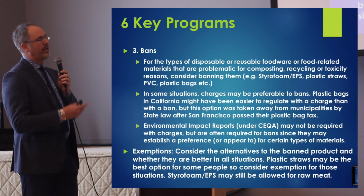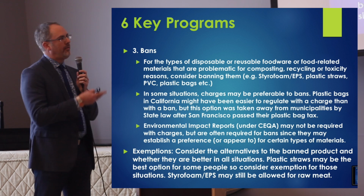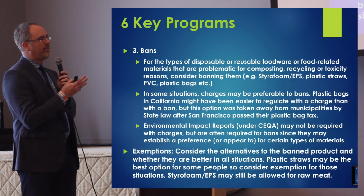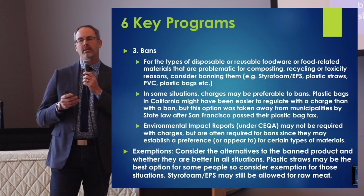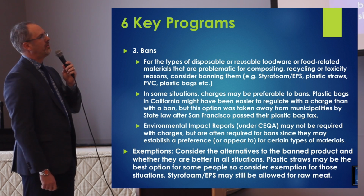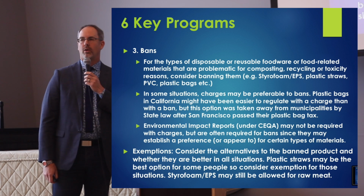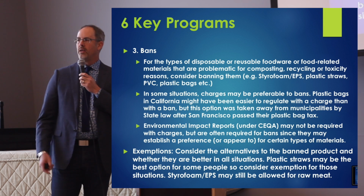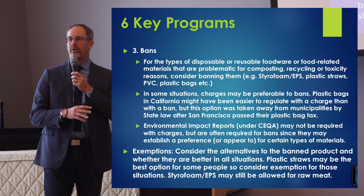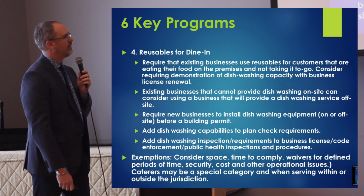But for some things, you maybe don't want to ban them. Maybe a charge is better. But there are certain problematic materials like styrofoam. Maybe it's better just not to have it at all. And so these are the kind of things you need to think about. One problem with bans is that then you sometimes have to go through a CEQA process for that. I don't think that's the case with charges, because it's not a tax, and you're not putting a preference on one product over another. You're saying you should pay a price to use a certain product.